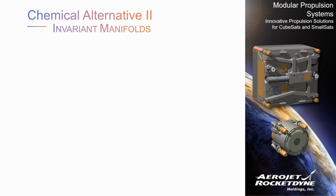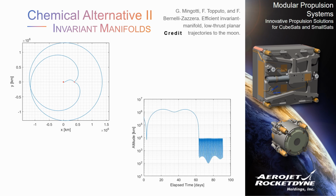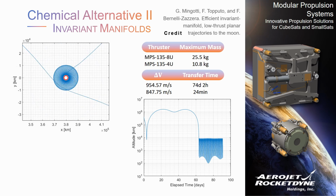It was of interest to develop a low-energy transfer based on chemical propulsion. In doing so, an invariant manifolds approach like the one by Mingotti et al. was studied. The maximum initial mass of the satellite is 25.5 kg, and the only possibility is to have a perigee kick stage of 8U plus an onboard 4U module for lunar insertion. Nevertheless, CubeSat staging is not yet properly assessed, and the spacecraft mass besides the thrusters is extremely low at 3.5 kg.